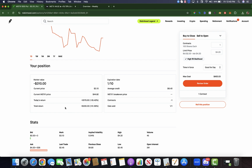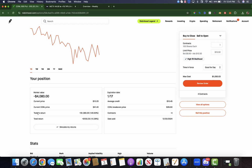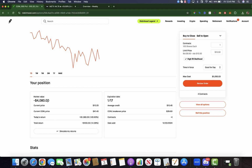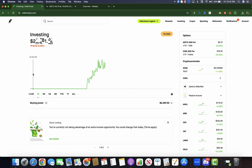Now, in this case, I do believe if I was to close this right now, I actually would be profitable on this position. In terms of this one, obviously this is the one that we've been in for a long time. So even though it says our total return is $100, we're actually still basically down this amount, right? Because we rolled in order to save all of the money that we had lost. And ultimately, the way we're going to recoup that is when this loses its value. So everything this loses, when this becomes worth $100 instead of 4,000, at that point we will be at 26K in this account.